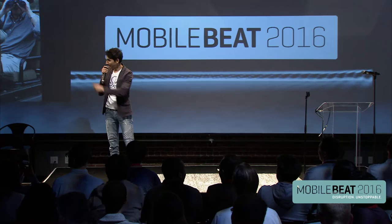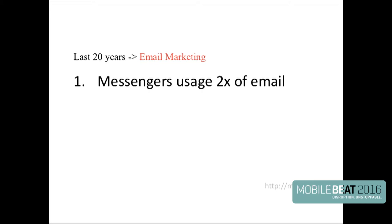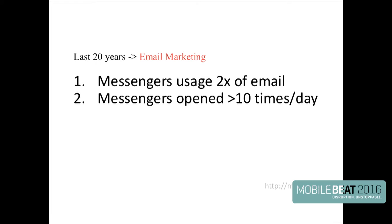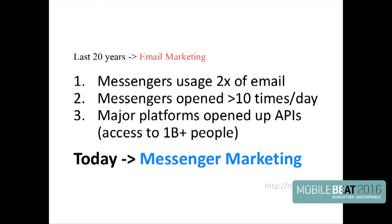Software solutions like MailChimp have made email marketing the killer app for reaching out to your customers. But now consumer attention is shifting. People are using messaging apps twice as much as email apps. They open up messengers over 10 times every day, and now the biggest platforms have opened up their APIs for any developer to build upon. This is the reason why we are all here. It's because everyone knows that you have to use the channels that your audience is using. And today, it is messaging apps.